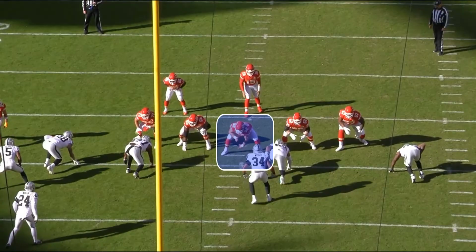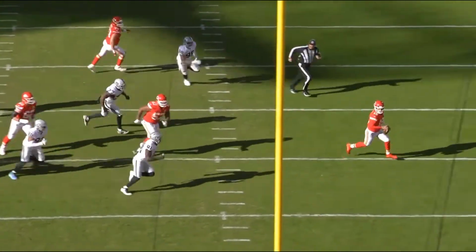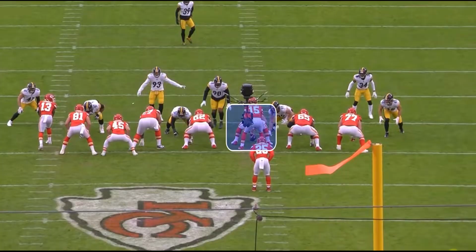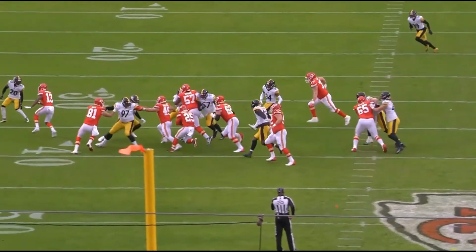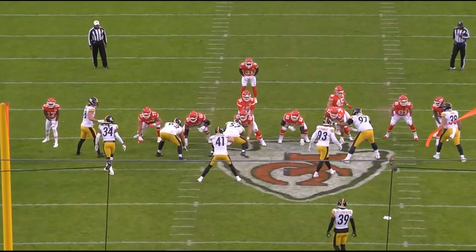What Creed Humphrey just did on tape is not normal. It is not normal for a rookie center to be able to process and see these types of things and pick them up. I mean, defensive coaches spend all week prepping and preparing these types of blitzes to trick centers and guards and figure out new ways to attack the offensive lineman. But when it comes to Creed Humphrey, he pretty much just shuts things down.